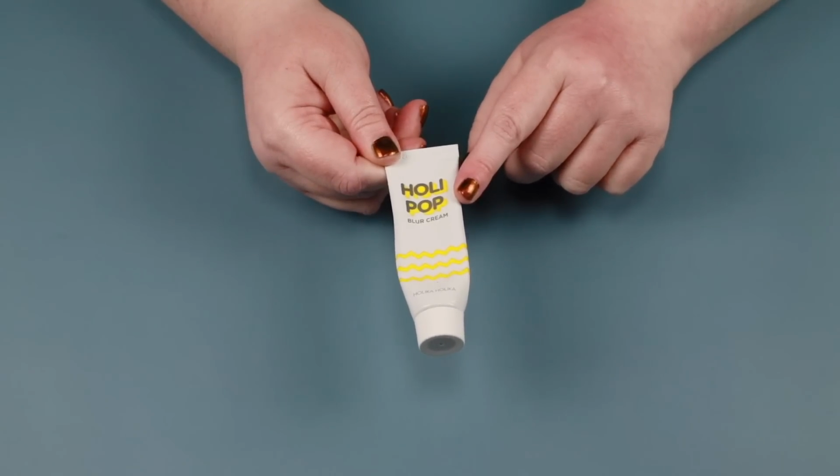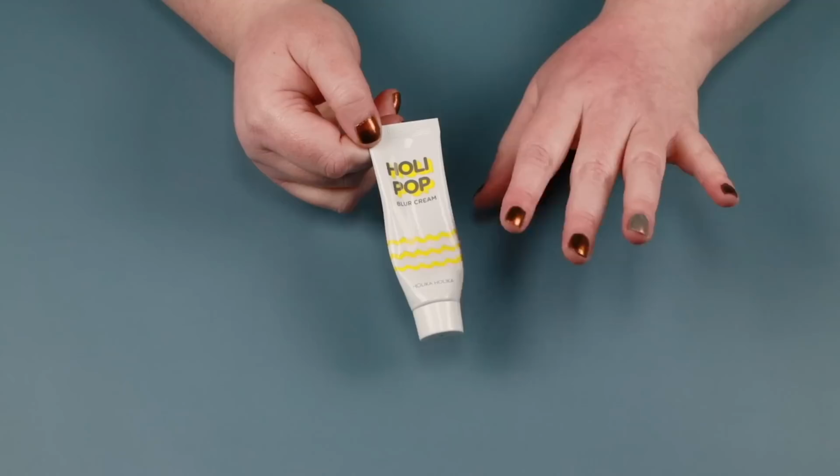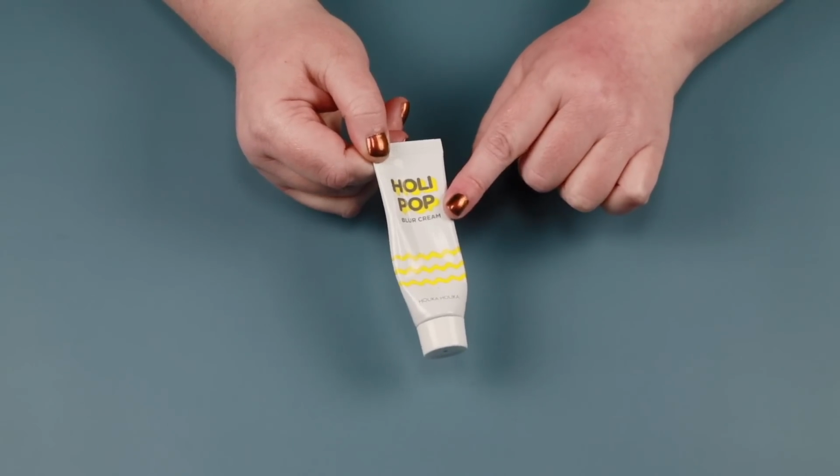This is the Blur Cream. I think they have like a wet cream. I mean, it doesn't sound as sexy and gross. There's definitely like a dewy cream or something like that, but there are at least a couple of iterations of it. But Blur, I would totally repurchase this again.